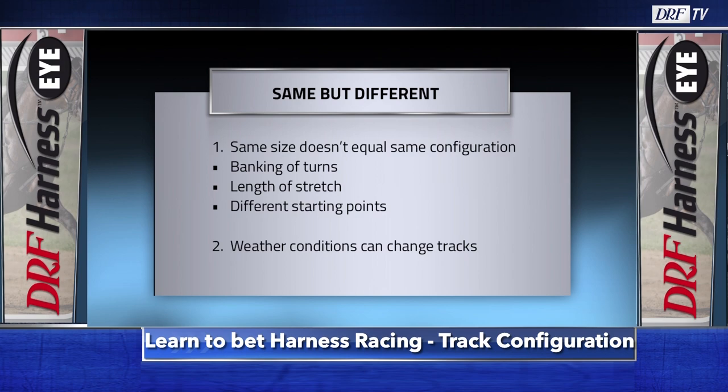Well, that's a look at the Learn to Bet Harness Racing segment for track configuration. There are a lot of different size tracks out there. Hopefully you'll find one you like, and it's really important to stick with one track or one track size. I think becoming an expert in one is better than being a novice in all.